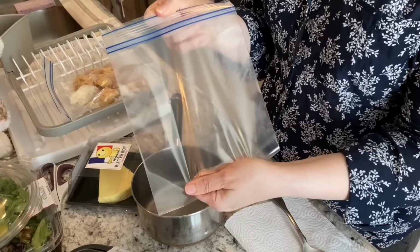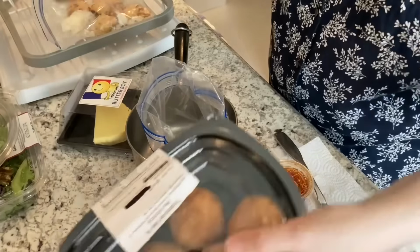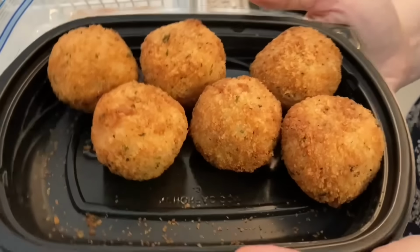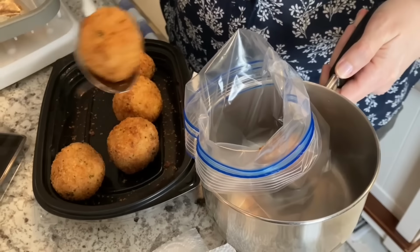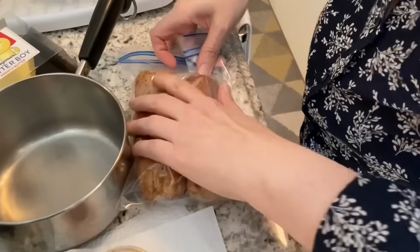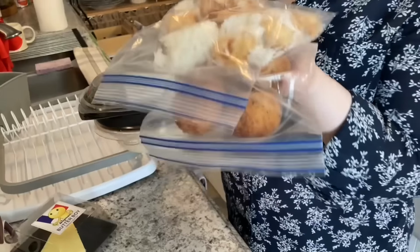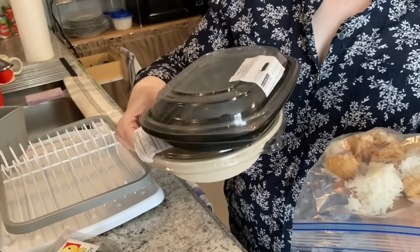Bag number two. Doesn't that look wonderful? Beautiful. Into the bag you go. And this is gonna fit in the mini fridge a whole lot easier than these two bulky containers.